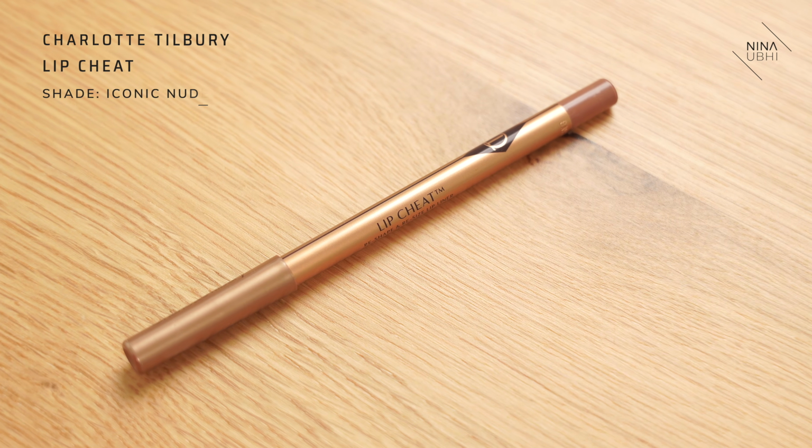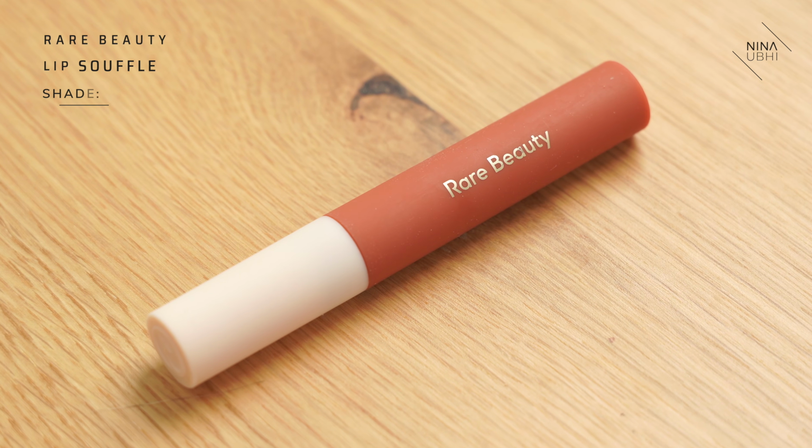It's just my Charlotte Tilbury Iconic Nude. God, that spot is getting worse, isn't it? It's so bad. I can't believe it's my birthday in a couple of days and I've got this huge, humongous spot on my lip. It just looks like I've been bitten. Let's just add a little bit of the Rare Beauty Lip Souffle in Brave. And it hurts so much when I do that. Oh, it really hurts. We're also going to very quickly set the base with our powder.